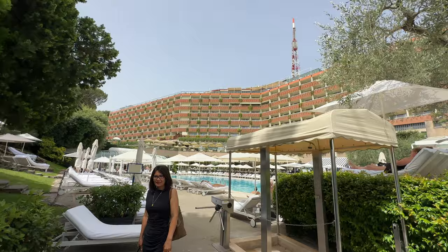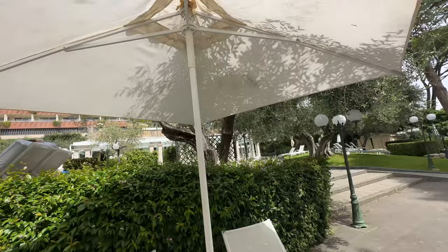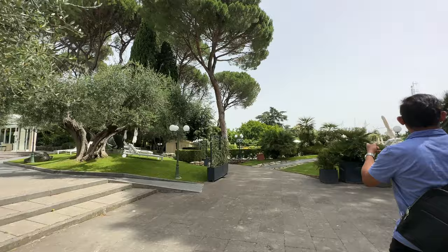So this is the other side of the pool. You can see the hotel this way. And then they also have showers and there's soap over there, if you want to rinse off after the pool. Is there another pool? Where is this? Maybe this is another pool. Oh, family pool.